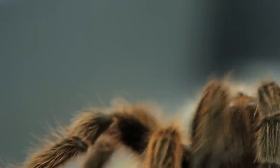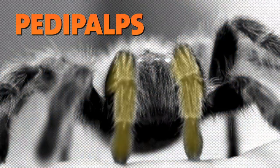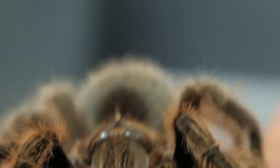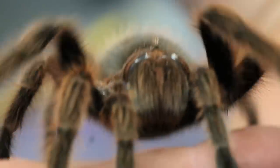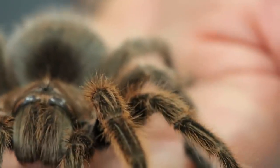At the front, the things that also look a bit like legs, but are shorter, are pedipalps. They're actually used for helping her hold on to her food. They also have chemoreceptors on them, so that she has a kind of sense like smell and taste when she's exploring her world.